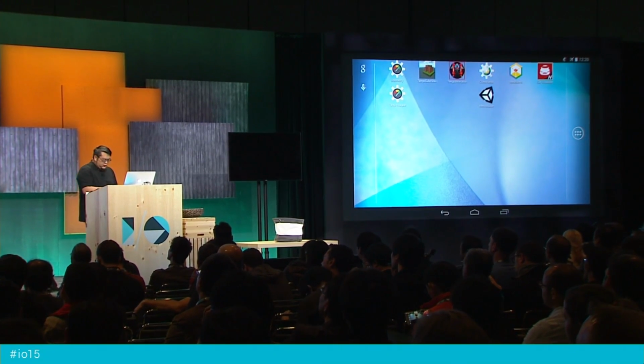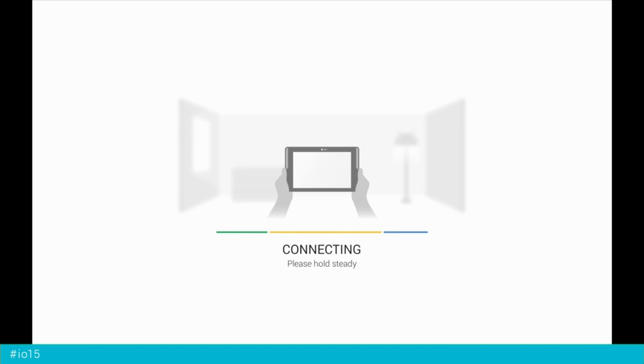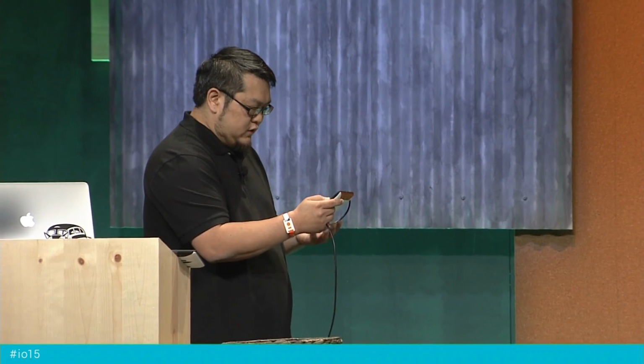The last demo I want to show you is from a partner called Invive. And what they do is they specialize in product visualizations. They do high-end apartment complexes. They do products such as cars and refrigerators. And so we have been working with them, and they have this simple car visualizer.